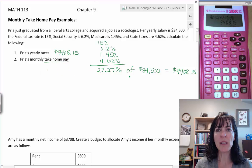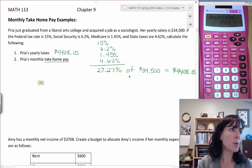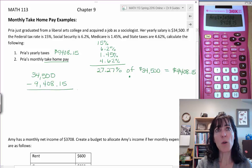And then her monthly take-home pay. So take-home pay is what you have after your taxes. It's the same thing as your net pay. So what we want to do is find her total salary, $34,500, take away the amount of the taxes, and what we're left with will be her take-home pay.